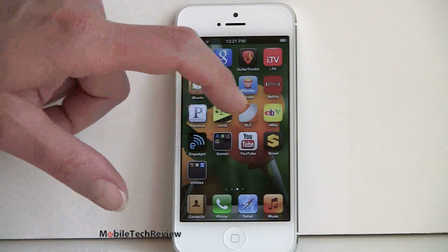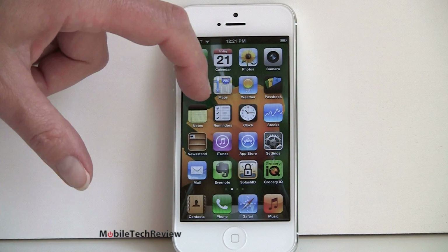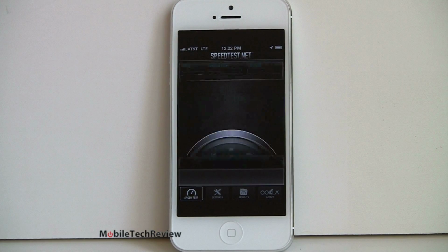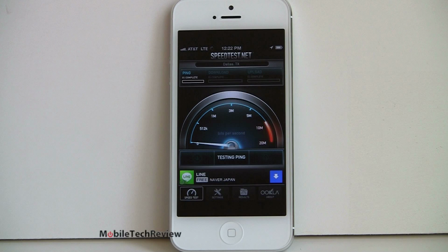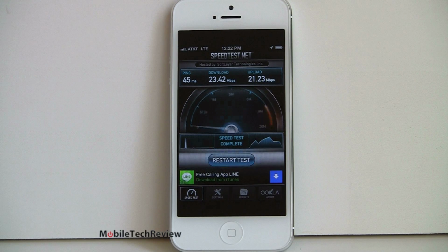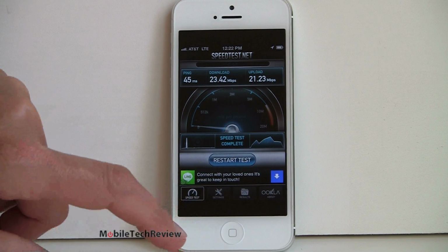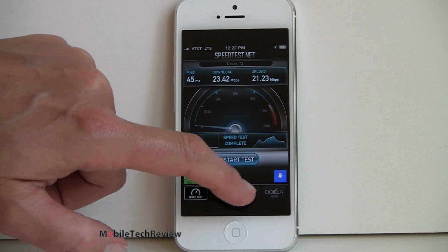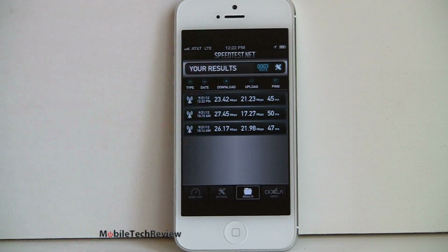We have fast LTE, and let's find our testing app so we can show you. We'll do a live speed test right now and see how it does, and then we'll show you our history of testing. Nice ping time, 45 milliseconds. 23.5 almost megabit down, 21.25 up, which is in line with our tests. Actually, so far that is the slowest result that we have gotten. You can see here in our latest run of tests.